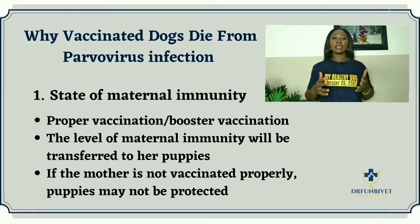There have been a lot of cases whereby vaccinated dogs eventually die of parvovirus infection. Let me explain how vaccine works. If an infectious organism, for example in this case parvovirus, enters your dog's body, the immune system will respond. If the immune system is able to destroy the parvovirus, then no infection will occur. If the immune system is not able to destroy the virus, then infection occurs.